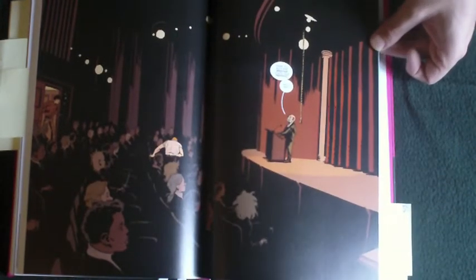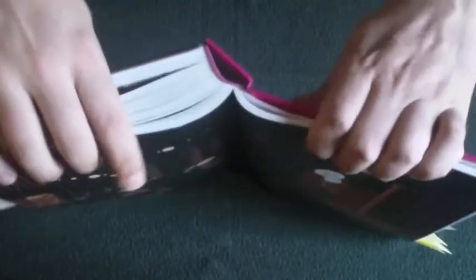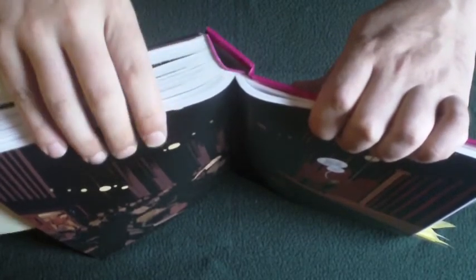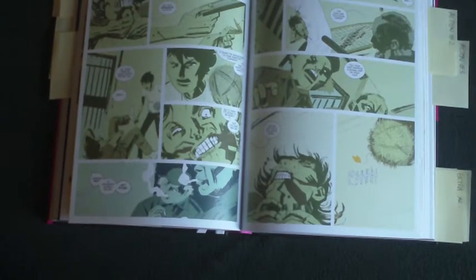But yes, in the gutter, the actual binding of this, hopefully you may see this, it's very well bound, but it doesn't really lay flat. Let's try it right in the middle of the book, but yes, it does. But we're right in the middle of there, so you have to hold it open, basically. So that's in the gutter.